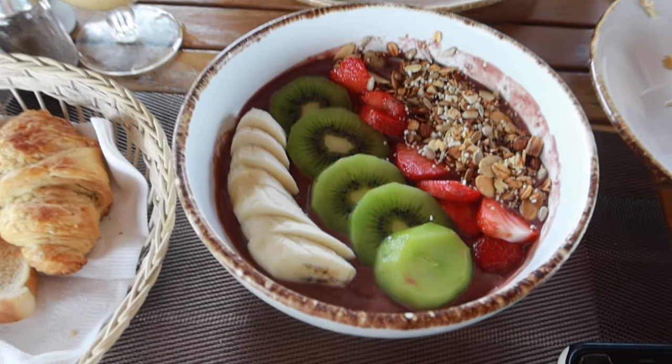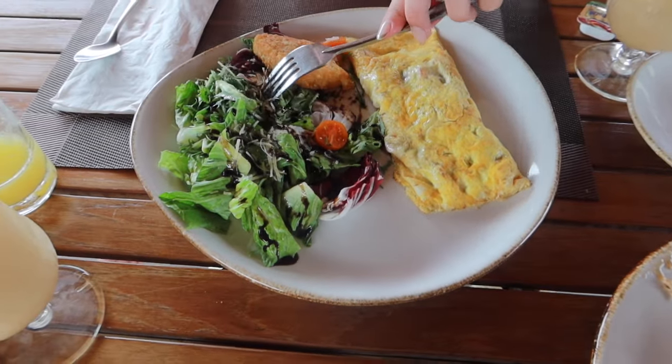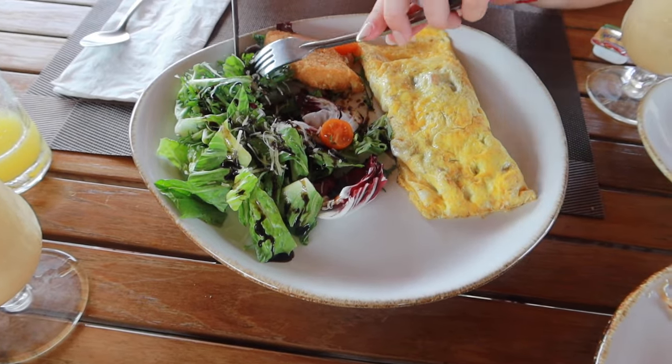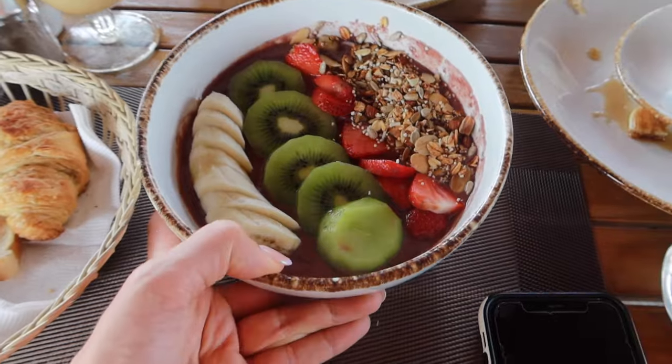We are at breakfast. I got an acai bowl. I've never actually had an acai bowl. Emily got McDonald's, really? And Emily got an omelette. Mine, I don't know what happened with mine when I ordered it, but it didn't look like that. We also have had some croissants, and we did get pancakes, which I didn't film. But yeah, this actually looks really nice.